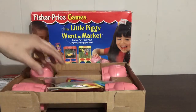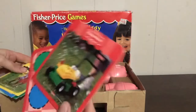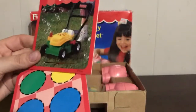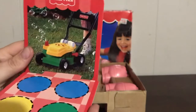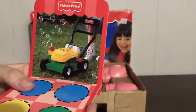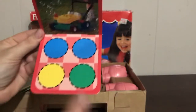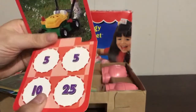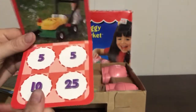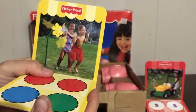So we've got 4 little piggies. We've got our card. We did get all 20 cards. And these are the toy boards, so they kind of fit together like a little L shape. So if you want to buy this special Fisher-Price lawnmower, then you need 2 blue coins, 1 yellow coin, and 1 green coin. Or on the other side, you can look at the number values as well. This one is for the sprinkler.